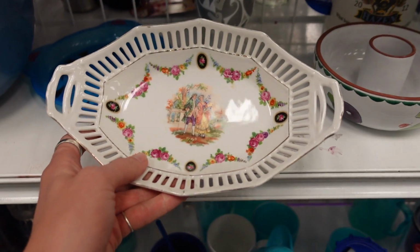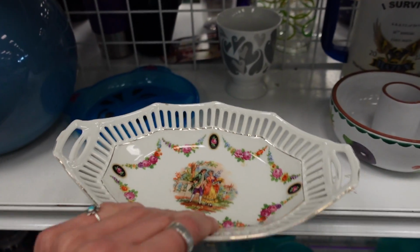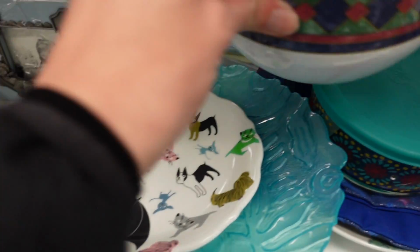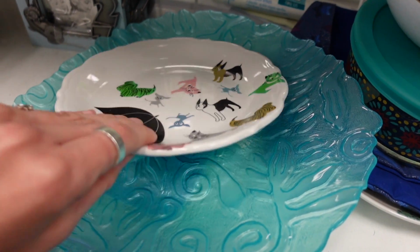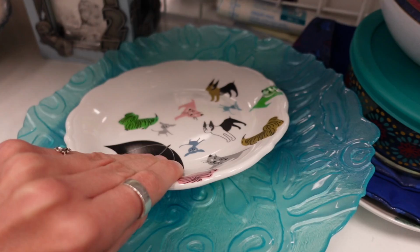This reticulated dish, I actually expected it to be made in Japan, but when I turned it over, it was marked Germany, which was a little bit surprising. This was Italy. And this plate, the dogs were so adorable. It was marked print run on the bottom. Not something I'm familiar with, but clearly modern.